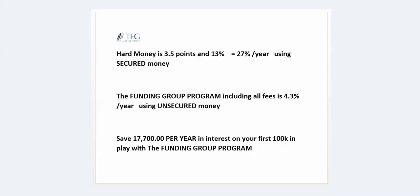Let's just say I have 100 grand in play. That's 14% in points. This doesn't count all the BS fees that these hard money people charge you. But that's 14% there per year because you've done it 4 times. Plus, you're paying 27% for that hard money, plus all the fees, plus all the other BS you have to put up with. I'm not saying hard money doesn't have its place in a lot of markets, but if you're starting out and you have the option to do the first thing, I would definitely look at the other thing.